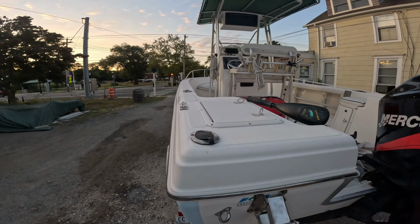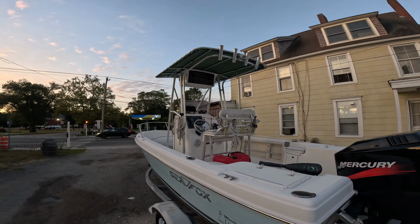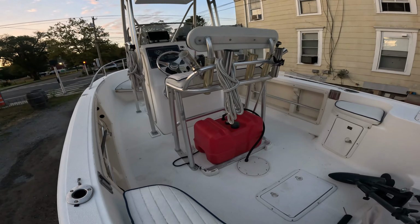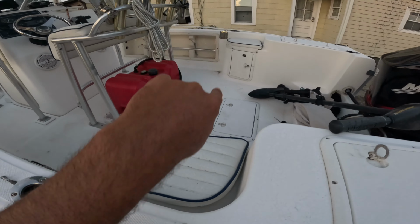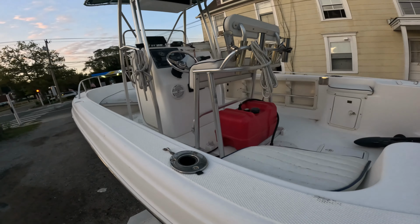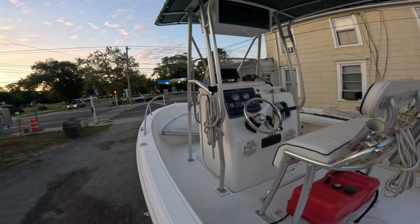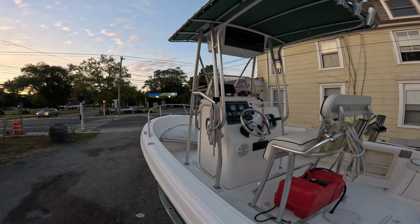If anybody knows anything about these older Sea Foxes, let me know. You can see it's got a nice soft top, T-top up there, 4 rod holders, a bunch of rod holders here on the side as well. Actually, a decent amount of room and storage here. There's jump seats here and there. There's storage under there as well. There's a little cabin here. There is some type of, it looks like a Garmin fish finder, a radio. Doesn't look like it has radar.